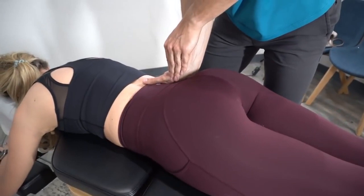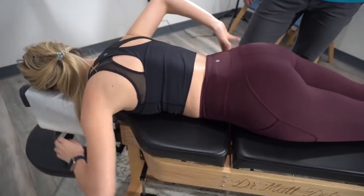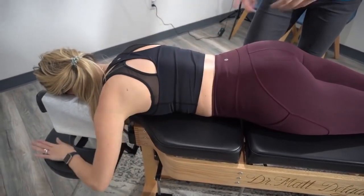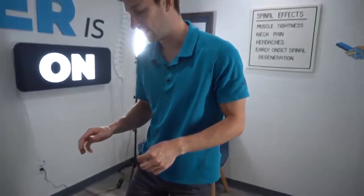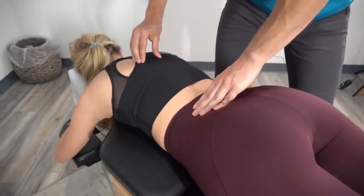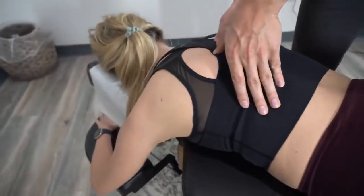Yeah, it feels different. What was the difference to you? Was the biggest thing you noticed there? Right there, it felt even. Like when you pressed down, it felt like you evenly hit bone. Yeah, so she was right. And she's so aware too of what's going on. We've been working together for quite some time, but that right hip had moved back in space like that. And then coming through the mid-back now, right there between the shoulders.